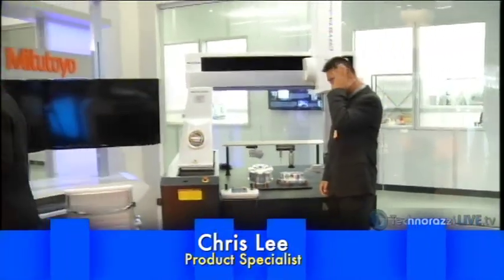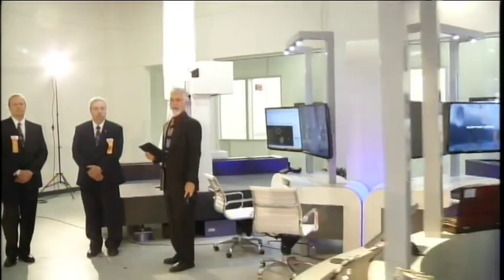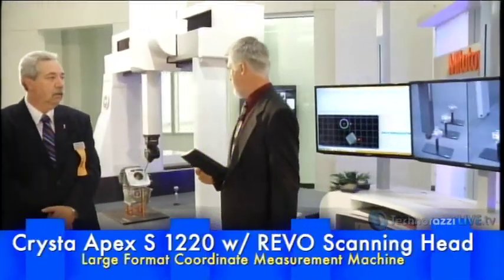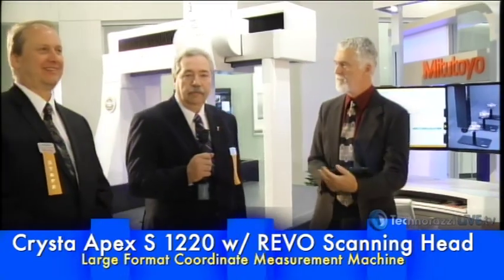Thank you. And now we're going to run over here. We got a couple gentlemen who are going to talk to us about our last product that we're going to look at here today. This is a CMM with, it looks like, a big old Renishaw probe on it. Yes. What are we looking at here? Oh, by the way, I'm sorry, let me introduce Gene Hands and Peter Weber.